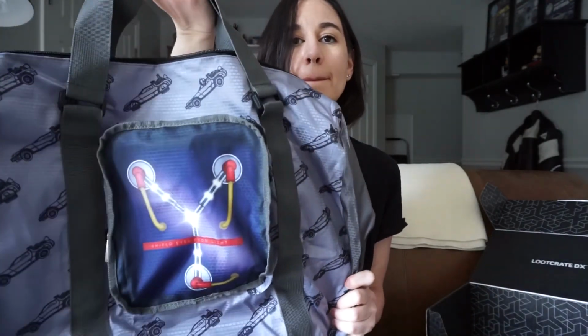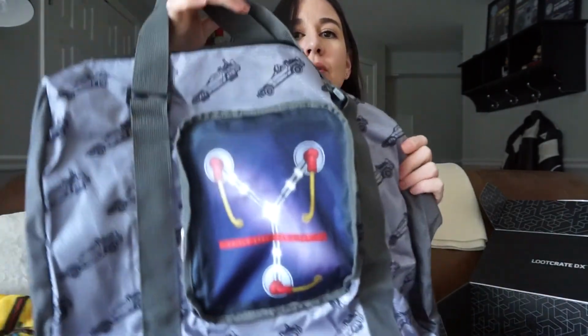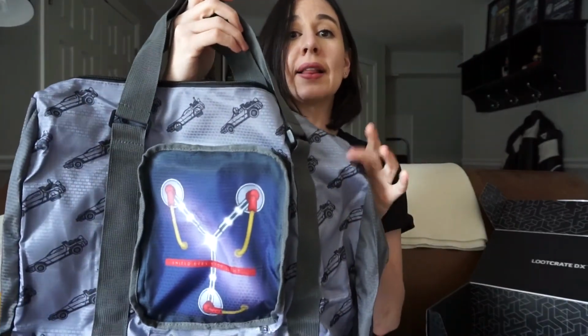And then one of the coolest items we got in this box is the exclusive Loot Crate Back to the Future duffel. I do like this. The design is really cool, and I love the functionality of it and how it folds up into a smaller bag, so it makes it really easy for travel. Again, like with the blanket, the quality's not the best, it's not the worst, but I do appreciate the creativity and I love the functionality of it. So that is a really interesting, really fun item to see in this box.